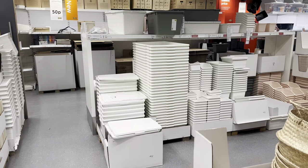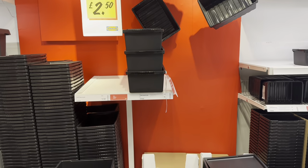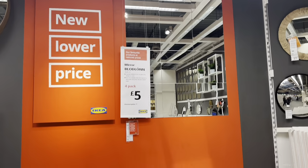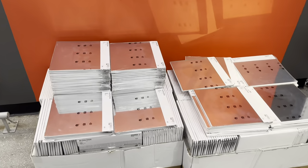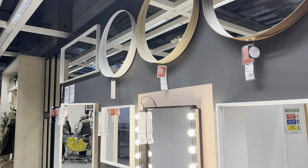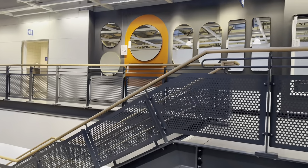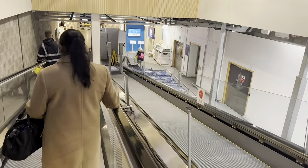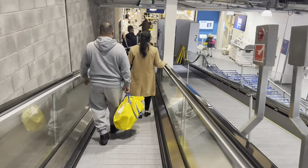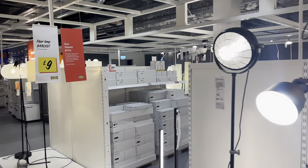So a lot of storage. These boxes were £2.50, and they come with the lid as well. A great buy if you've got a garage and you're trying to organize everything into boxes. These were the stick-on mirrors that I was talking about, where a lot of people are creating panels and then filling in the gaps with these, like at the top of their staircase or on a back wall, just to make the room or the space look a lot bigger than it actually is. So now we're going down to the floor where there's all lighting.